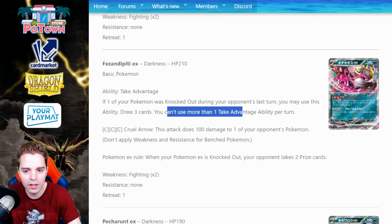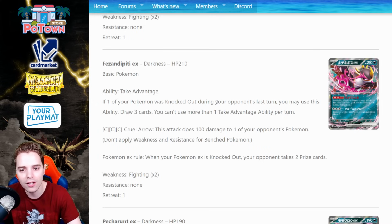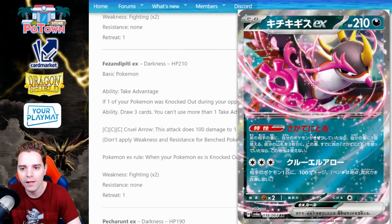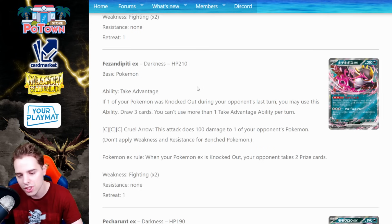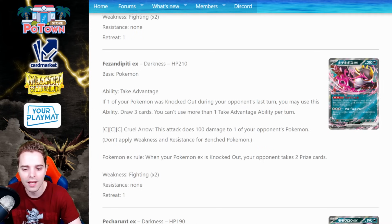This actually is very good in decks that want to establish a really crazy hand size. And if you get knocked out, you can just get this Pokemon out with something like a Nest Ball and then activate the ability to draw 3 additional cards to, of course, get some combo situations going. I really like this card. Definitely going to be a one-off in binders. And yeah, in specific decks, you might include a copy if you want to.